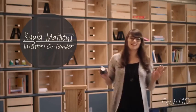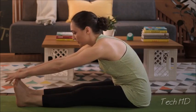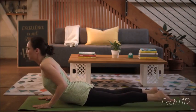Hi, I'm Kayla. And meet Modi, a smart companion for building better habits. We created Modi with a distinct purpose, to empower people to take those small steps that over time result in big impacts in our health and happiness. He's more than just a cute face. Modi is designed in the latest insights from both behavioral science and social robotics.